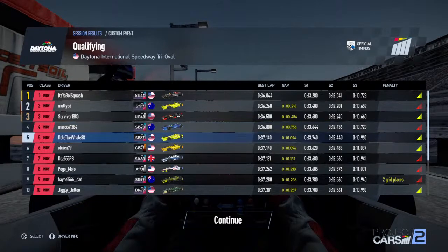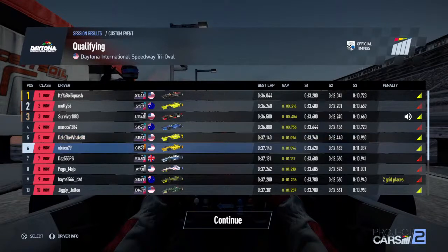another Chevy. Starting fifth will be Dale the Whale, third place in the championship last season, the winner last night here in the ASC race. He will start on the inside of row 3, and on the outside of row 3, O'Brien 79 in the number 3 Pennzoil car. Starting 7th will be Daz, the veteran driver, and he will be flanked on the outside of row 4, 8th place qualifier Pogo Mojo in the Boy Scouts Honda.